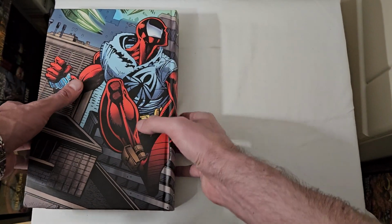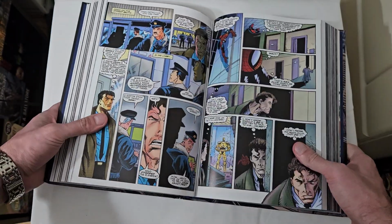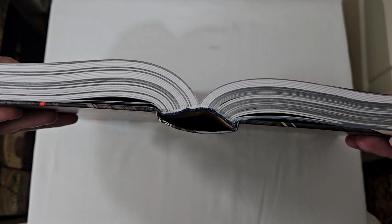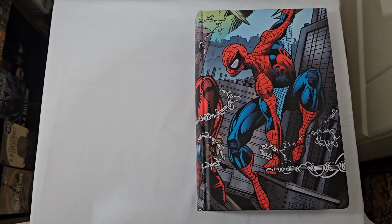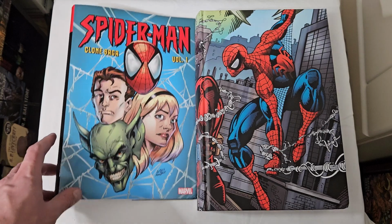So there you have it. Oh, and I'll just quickly show you the eye. The eye isn't great. I think I said that last time for Scarlet Spider, and it was fantastic. It's there. Mine's kind of warped. But there you have it. That is the Clone Saga Volume 1 Omnibus.